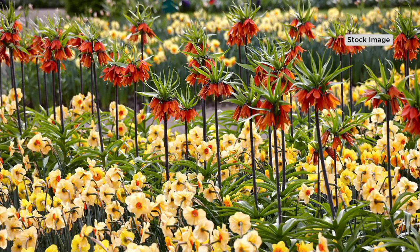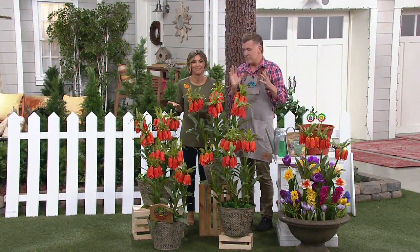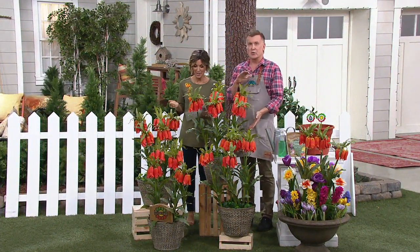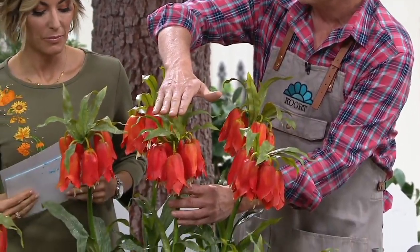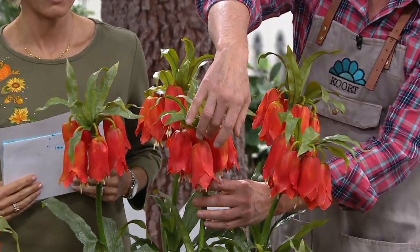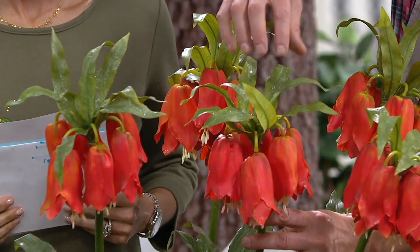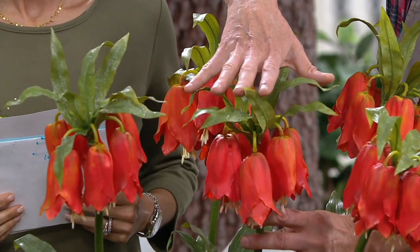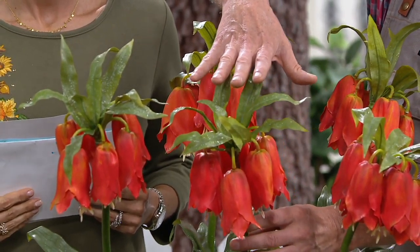This is my favorite of all springtime flowers because it's so tall, so stately, so bright. Magical. Right? It's called the Red Crown Imperial flower, and what an imperial flower. They are stately, magnificent flowers, but look, they're on like 2 to 3 feet tall stems. Okay. And then you have these fiery red bells that surround the bloom stalk, and then a beautiful tuft of leaves on the top. Now, these are so simple to grow. Again, you're going to plant them in the fall.